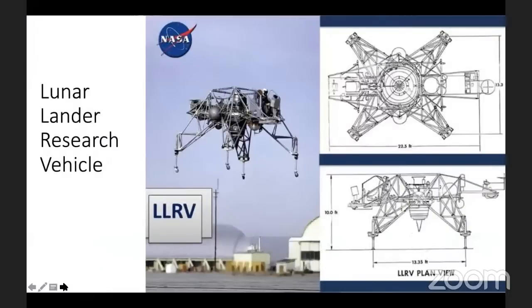So this is the first lunar lander research vehicle. Of course, I've already mentioned the Apollo missions a couple of times, but this is a vehicle that was used. You may look at this photograph and say, wait a minute, that's not the moon, that's here on Earth. And that's right, before anything could be landed on the moon, it was tested here on Earth. And it was tested at the Neil Armstrong Flight Research Center.